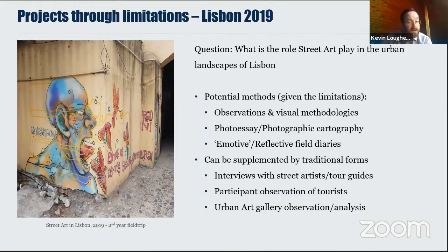Interviews with street artists and tour guides looking at the role of street art in this kind of co-opting street art into the commercialization of Lisbon in terms of tourism, looking at participation observations, so looking at tourists and how they interact, possibly talking to tourists, or looking at museums and art galleries that introduce some of this urban art and doing observations and analysis of that. So looking from limitations of having 3 days with no Portuguese language, and little resources, you start working backwards to coming up with projects.